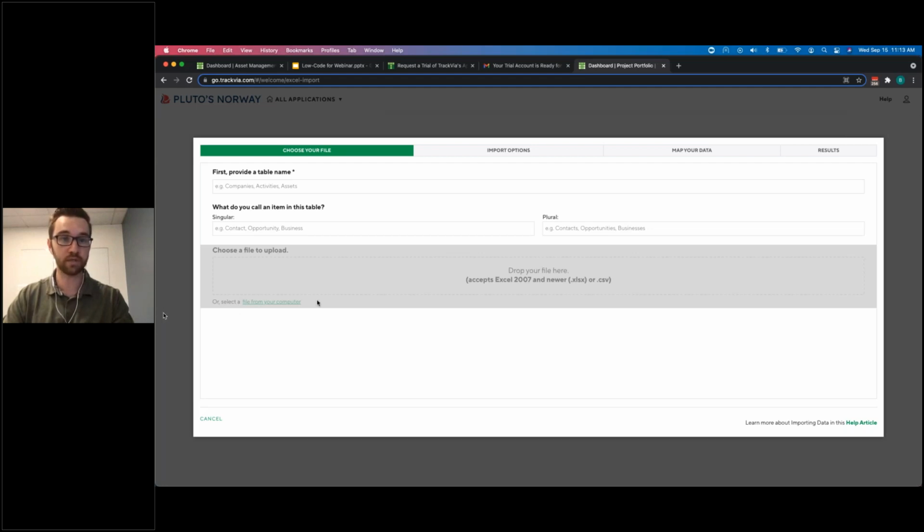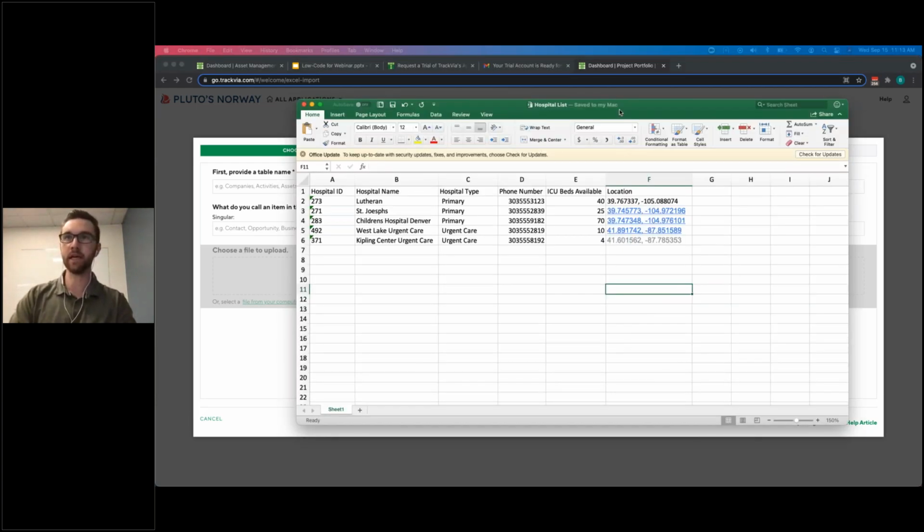to our import wizard. Now, the spreadsheet I'm going to be bringing in today is this list of hospitals. So I've got a couple of different fields here, like a hospital ID, a hospital name, location of the hospital, ICU beds that are available, things like that. A data set that I already have access to is what's going to start me on my app building process.